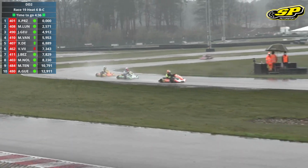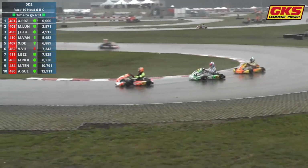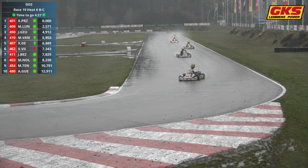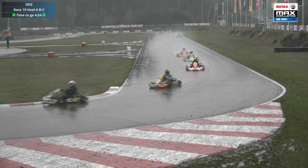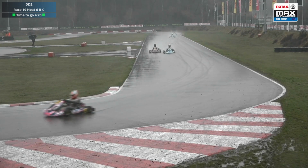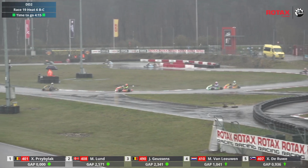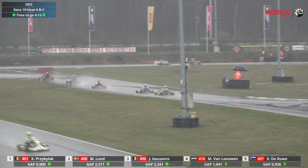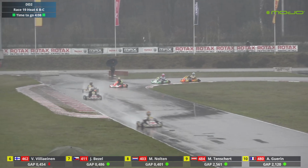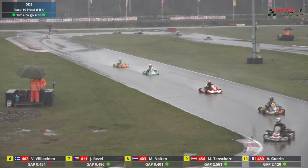And it's exactly a repeat for Mick Knowlton as to what happened previously trying to get past Jakob Bezel, because Bezel shut the door going through turn 2. Knowlton had a good run going to 3, tried to do the switchback, and it didn't pay off for the Dutchman. But he closes up to Villiainen in the braking zone. As a little bit further back, Luc Schiepers goes up the inside of Amerique Guérin through turn 7. And Guérin has a near tangle going through into turn 8 with Schiepers, but they both come out relatively unscathed.